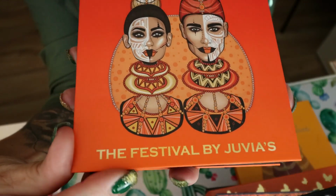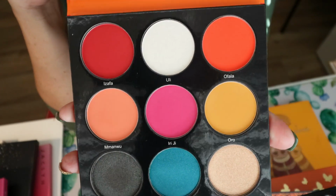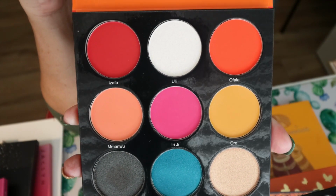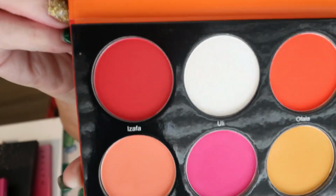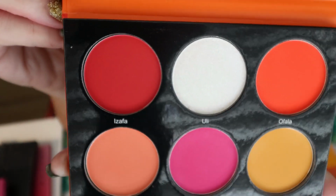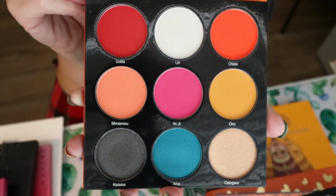Festival by Juvia's Place. I don't know that I've ever used this. No, I have not. I have only swatched this palette. I do think that it is really, really pretty though, and I definitely want to give it some love. I also really appreciate kind of the big pans in this palette.